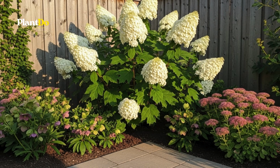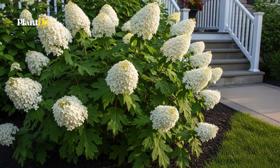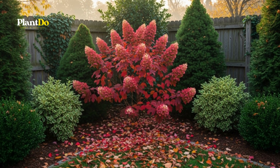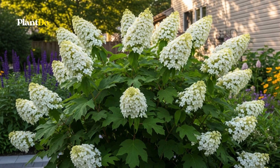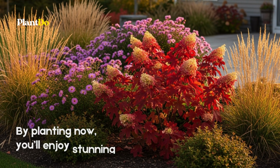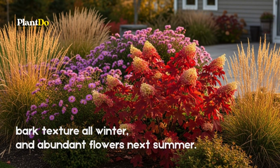Plant oak leaf hydrangea in partial shade with rich, moist, well-drained soil. It's low maintenance once established, needing little more than seasonal pruning to shape. Its deep roots and woody structure help it withstand cold, making it a good fit for October planting. In the landscape, it serves as both a summer bloomer and a fall foliage star. By planting now, you'll enjoy stunning color this fall, bark texture all winter, and abundant flowers next summer.